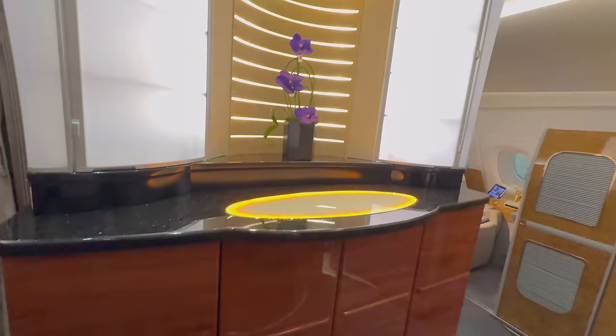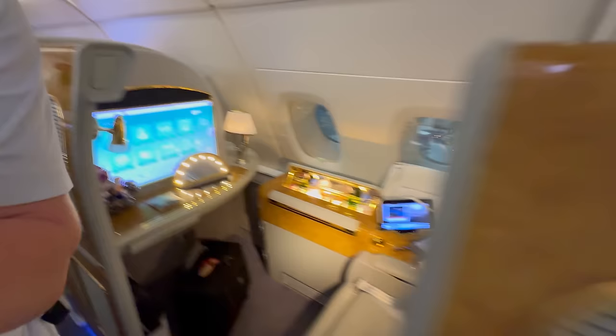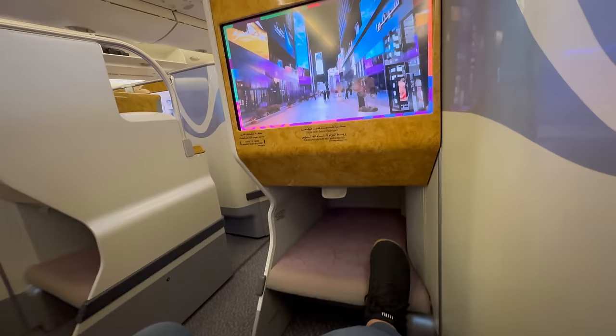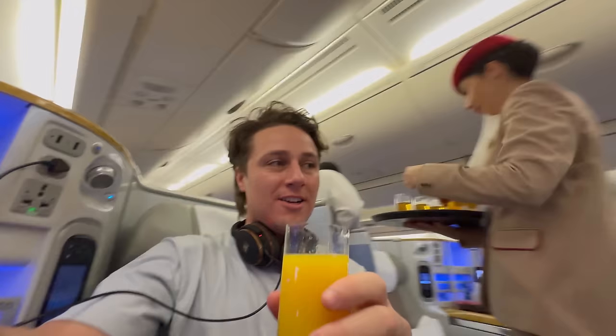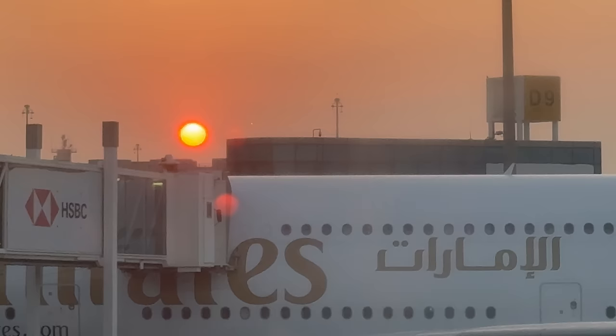This takes us into first class, which are much larger and more private cabins than we have. We're not in first class, we're in business. Still good. Greeted with that classic Emirates hospitality. I'll just have an orange juice, please. Thank you. A little early for the champagne. And a beautiful sunrise for our departure this morning.